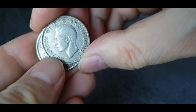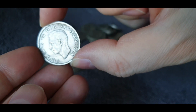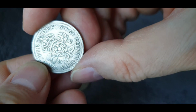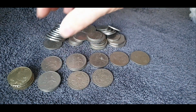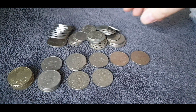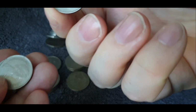What's these here? It's not the Queen. So these must have been King George. 1951 and 1949. I don't know what to look at here. They're all mixed up. So what's that one? 1968 again. There's some of these 5p's or shillings. 5p. Oh, that's in nice condition. Oops, sorry, not on camera.